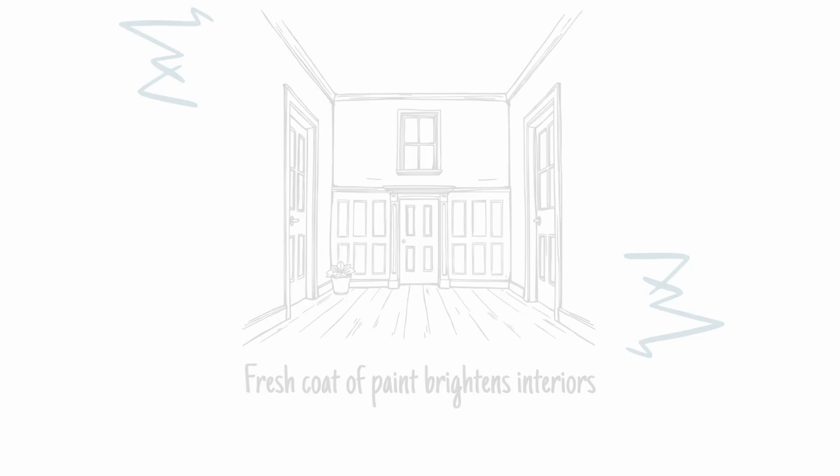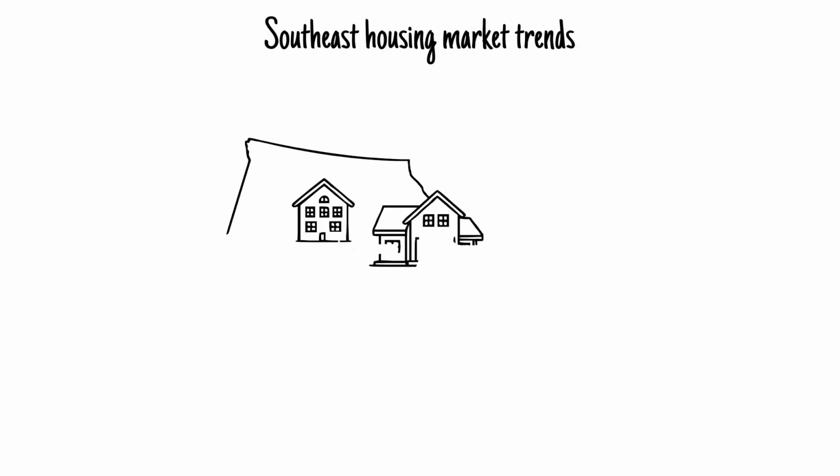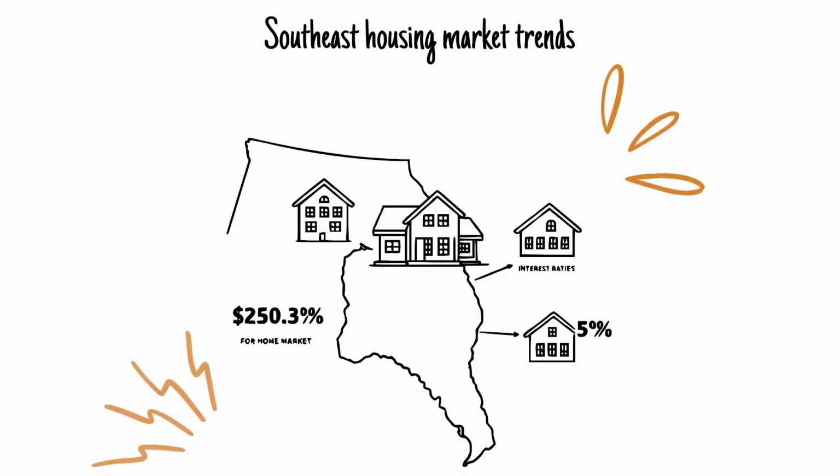Now, let's look at the Southeast where things are less stressful. Interest rates are coming down. Will homes in the Southeast be snapped up again? Here are the housing price trends for the Southeast.